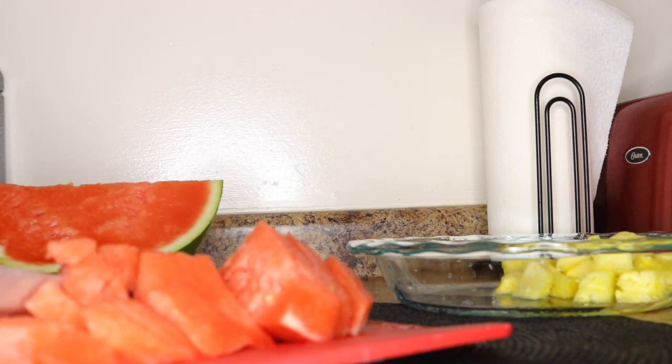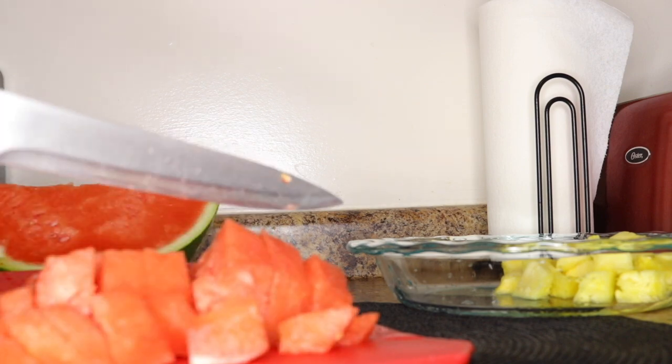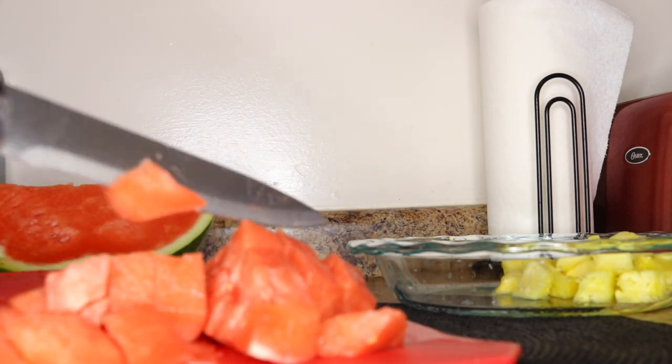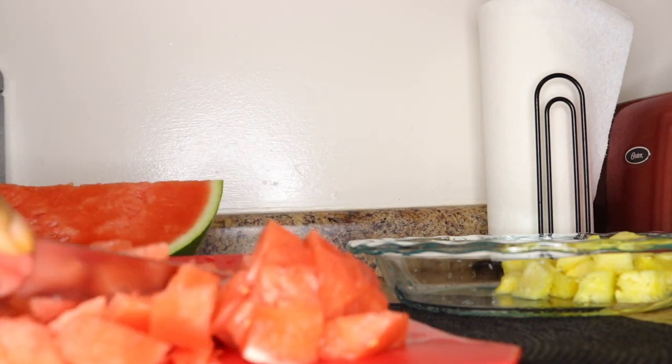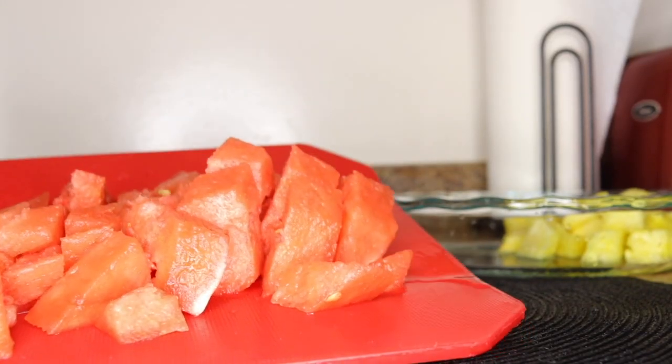And it equally helps to give you that glow from within, as it is highly rich in vitamin E as well, with so many other vitamins and minerals to nourish your system and hydrate you, and they actually taste so good in the mouth. Trust me.